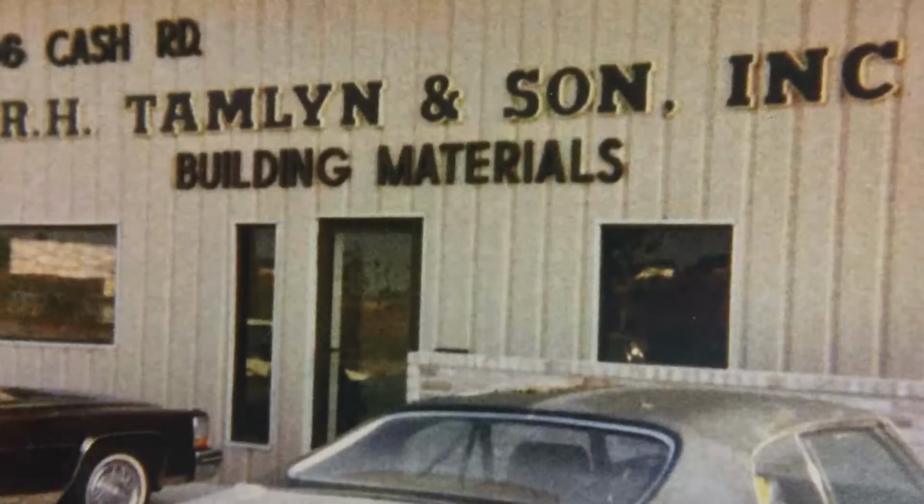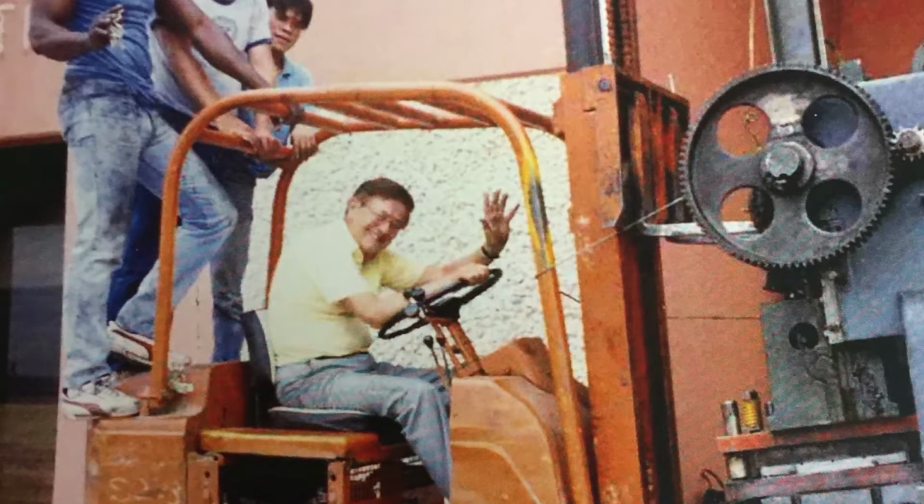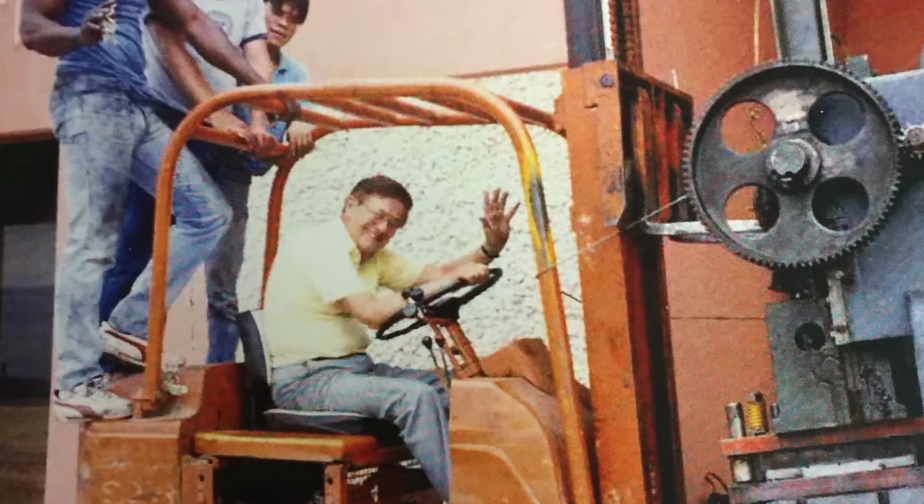Tamlyn was established in May 1971 by Ron Tamlyn Sr. and his wife, Jean. Talk about paving the American way. Ron and Jean Tamlyn started up the company in a small shack in the backyard of their modest home in Bellaire, Texas. So you have to be a little crazy to start a business in the first place.